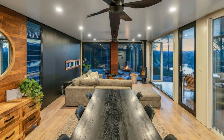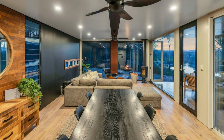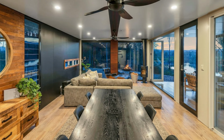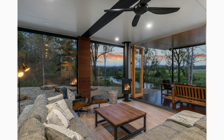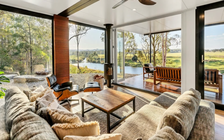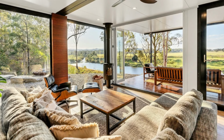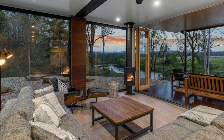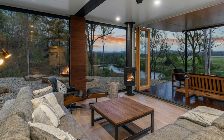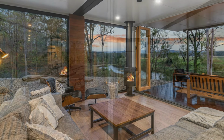The main house, open plan accentuated by expansive glass windows, invites seamless indoor and outdoor living. The open floor features a cozy lounge area fitted with a large chic couch, a unique coffee table, a comfy lounge chair with a footrest, a crackling wood burner, and large windows that provide breathtaking views of the surroundings, increasing your sense of connection to nature.